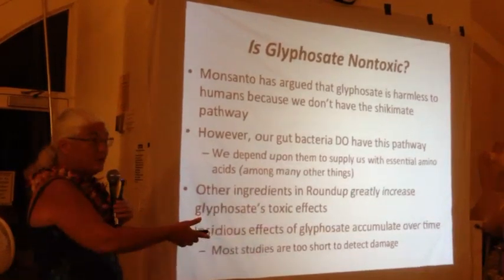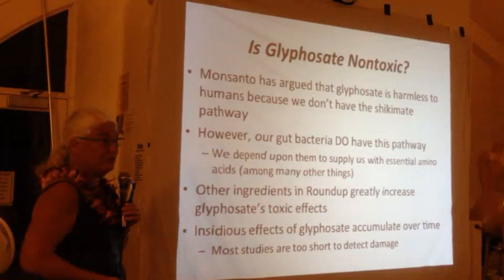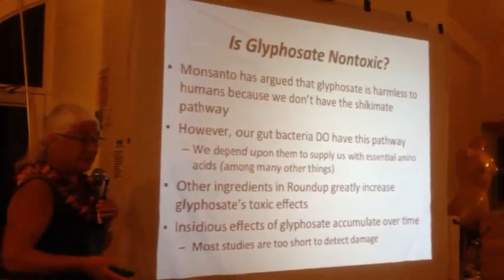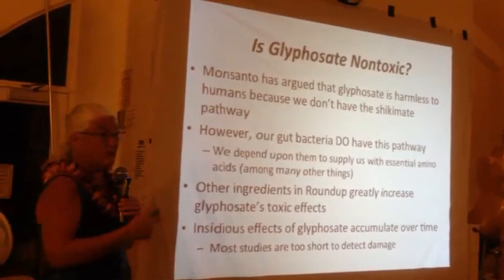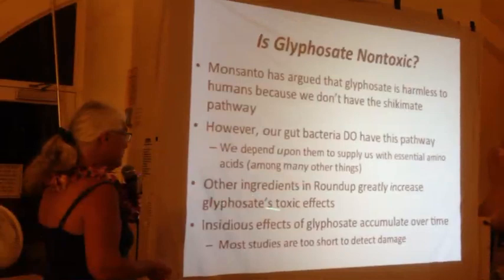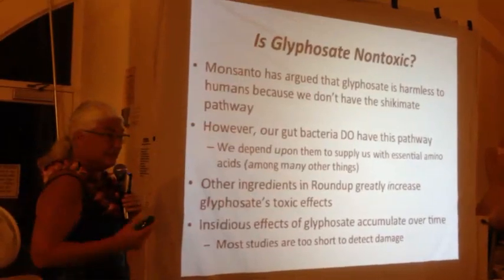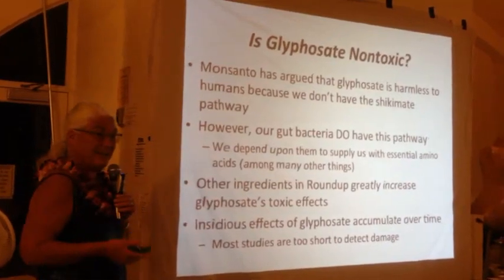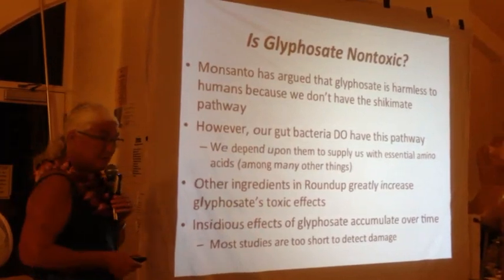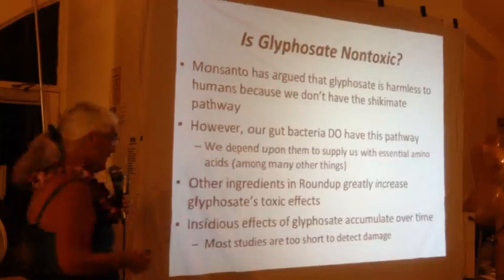And our plants can't make it either because they're exposed to the Roundup, the GMO crops. So they're deficient. So we're getting a deficiency in the diet, a deficiency because of the gut not being able to produce it for us, and then we've got a really big problem. Now also, the other ingredients in Roundup greatly increase its toxic effects. Those are private under patent, so we can't know what they are. But they are causing glyphosate to be much more toxic than it would be by itself because they're allowing it to get into the cells.